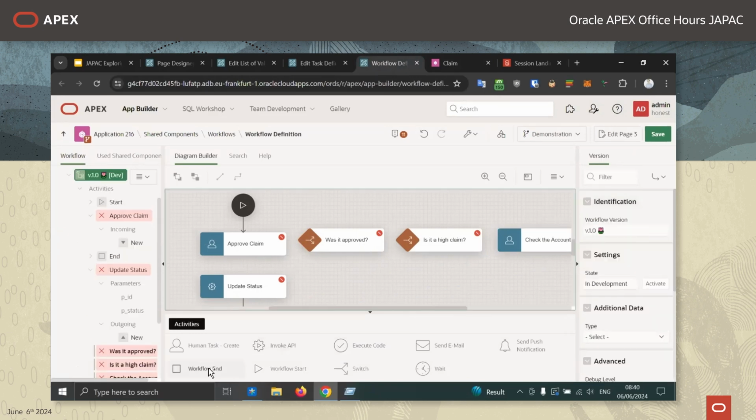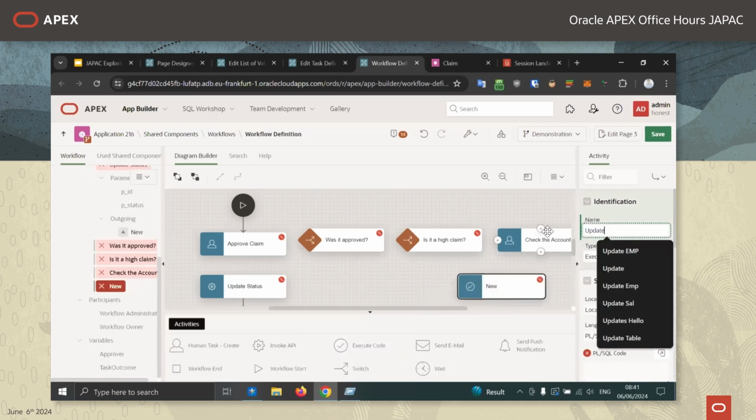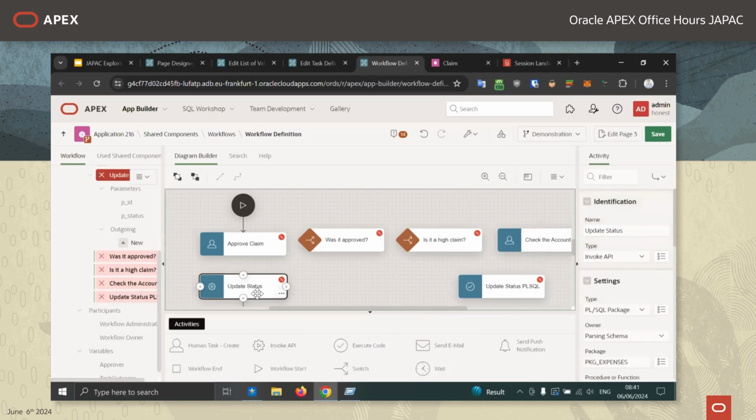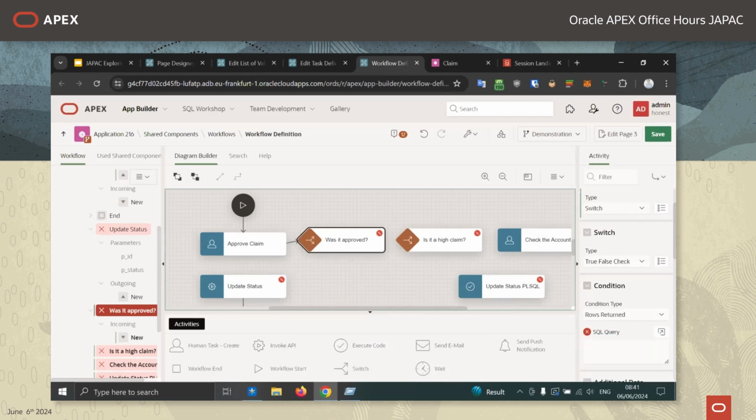And well, what haven't we done? We haven't done execute code. Execute code will be update status, but this time in PL/SQL, because we had this in this one here, which is API. Right, so let's do some arrows. So approve the claim, we'll go into was it approved. Now this one's easy because we will just say true or false check.